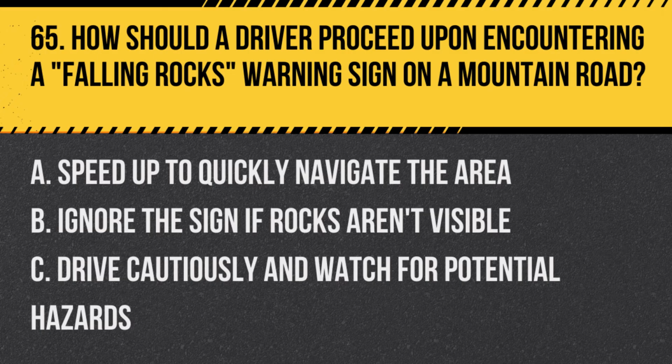Question 65. How should a driver proceed upon encountering a falling rocks warning sign on a mountain road? A. Speed up to quickly navigate the area. B. Ignore the sign if rocks aren't visible. C. Drive cautiously and watch for potential hazards.